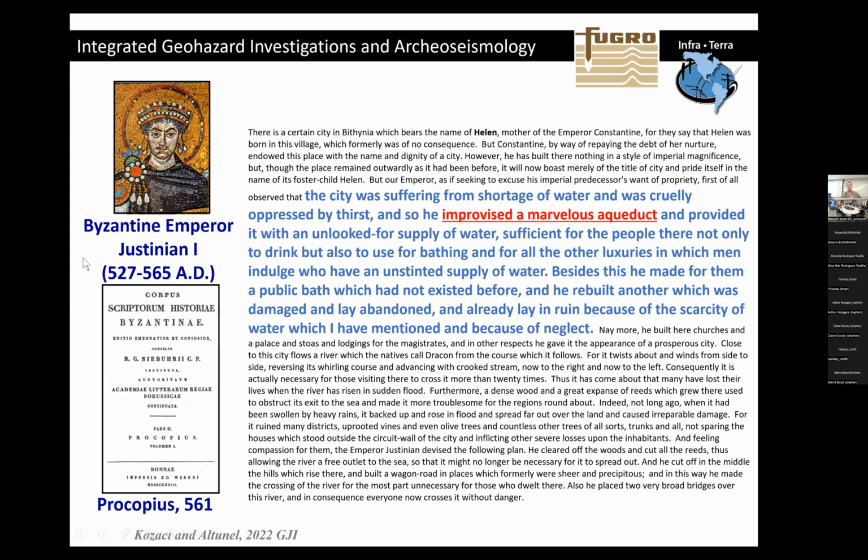So the volume on the construction was published in 561 AD, and it describes Hersek Peninsula's geomorphic setting in detail. It says the city was suffering from shortage of water and oppressed by thirst. So Justinian improvised a marvelous aqueduct that provided an unlooked for supply of water. So improvisation is interesting because, as I said, this is not a typical aqueduct for that time.